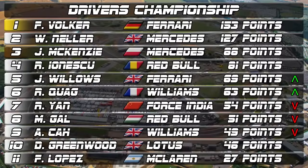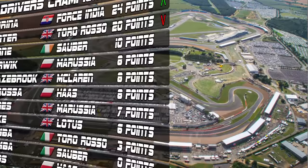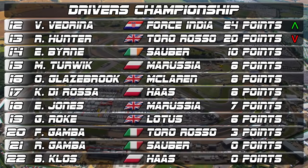So now we are going to take a look at the drivers and constructor standings for after the British Grand Prix. Florian still leads, but his lead to Will Neller is down 153 points to 127, and look at that gap to Jamie McKenzie. 66 points it is to Will Neller in 2nd with 127. That's a huge gap, with Inescu in 4th, not too far behind now. Willows moves up to 5th ahead of Quarg, actually. As we look at the rest of the order, Veteran good result for him, moves ahead of Hunter into 13th, Evan Byrne 14th, Mateus Turwick 15th, Glazebrook 16th, DeRosa 17th, Jones 18th, Roke 19th, Franco Gamba 20th with Roberto Gamba and Bartius Kloss, the only 2 drivers this season who are yet to score a point in this championship.